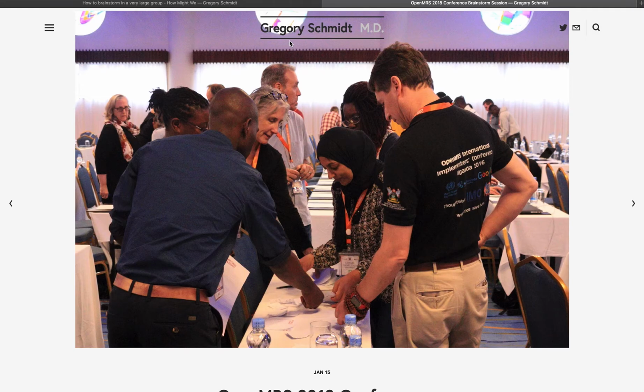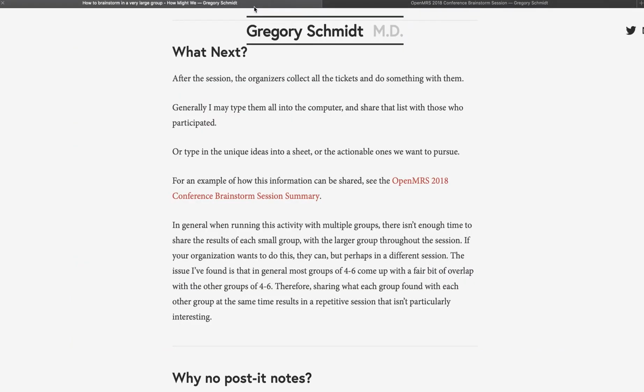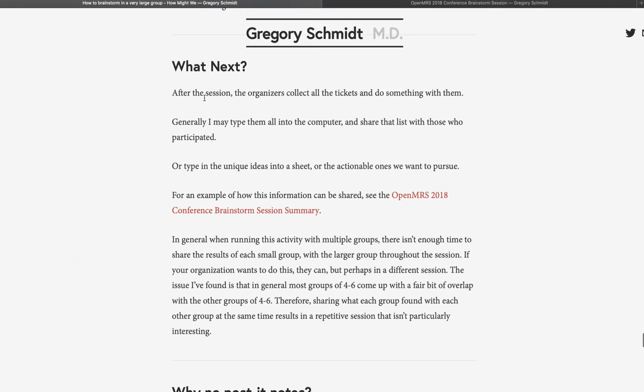Sometimes the output is actually just the insight from one particular single ticket, which happens to be the really great insight that you want to pursue, or it might be a short list of 5 potential different branding images that you want to experiment with in the next session. So there's really not a right or a wrong way on how to take the output from this session. It really depends on your needs.